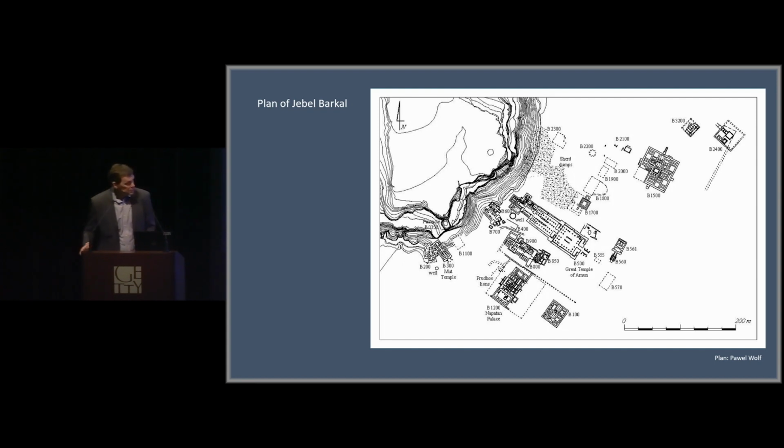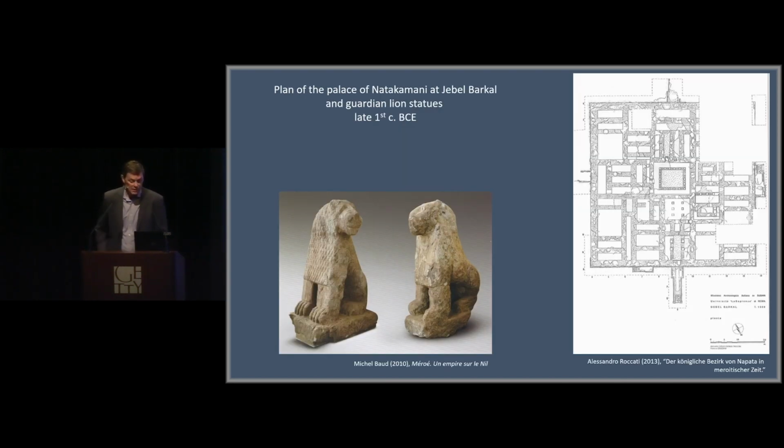So you also see, in addition to the upper right, a building that's labeled B1500. This is a Meroitic palace. It's a palace of King Na-Takamani that's being excavated, or has been excavated and conserved by an Italian team. And I'm showing two guardian lion figures that are very distinctive of the Meroitic period that were found outside one of the entrances.